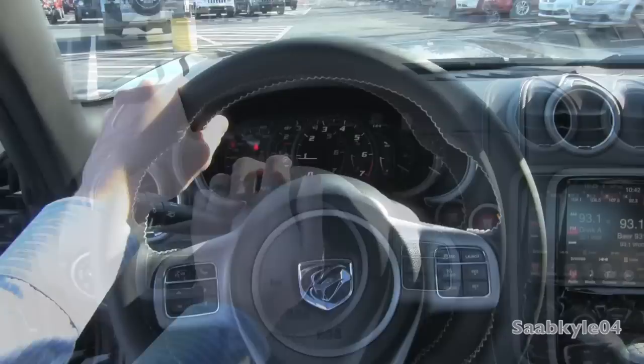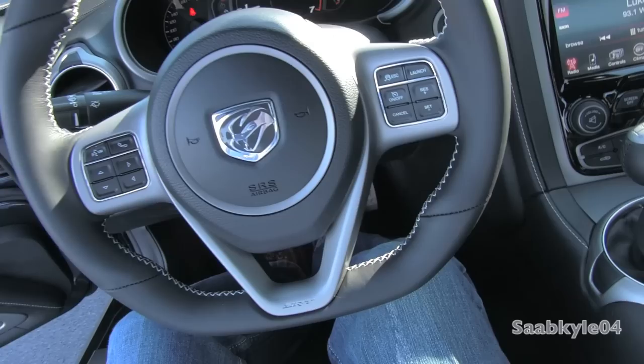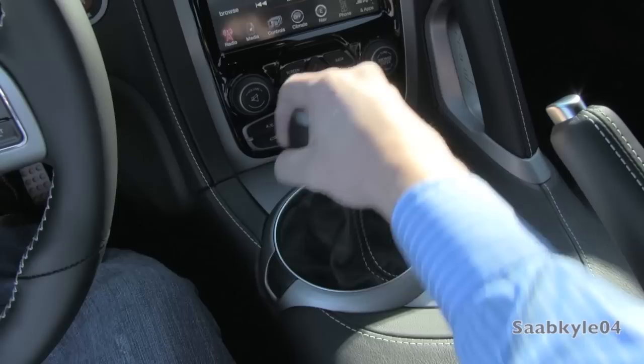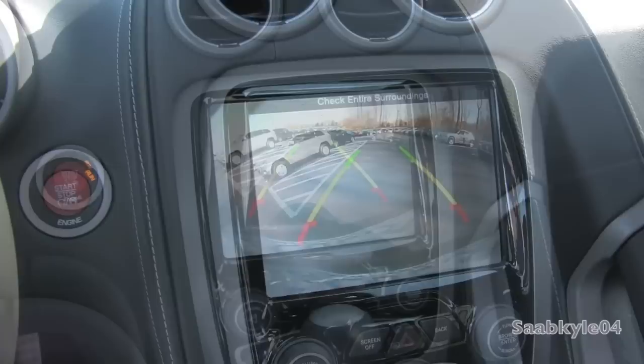The standard and only transmission for the Viper is a Tremec 6-speed manual gearbox with crisp, clean shifts, and now with a 12% shorter throw. In addition, you can also opt for a backup camera with guidance lines. Overall, the gearbox has been reworked to reduce shift efforts and increase precision. The shifter is directly mounted to the transmission to eliminate extra inner hardware.